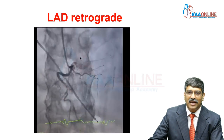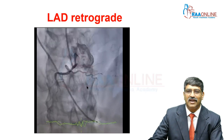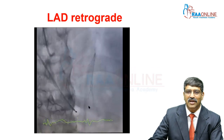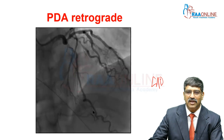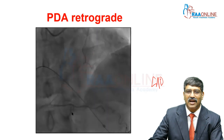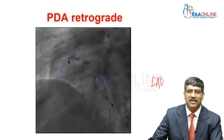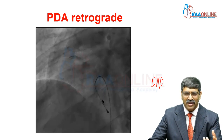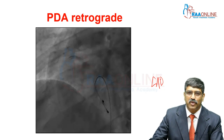Here you can see LAD is totally blocked, but here you can see the LAD is filling up from the right. LAD is blocked, but you can see a lesion. LAD is filling from the right circulation. Similarly, you can see this is a normal left circulation, but you can see the posterior descending artery coming from the left. And because your right is completely blocked, here is the right circulation, nothing is there. There is a temporary pacing wire here. Because right is compensated, the patient went into heart block and your pacing wire has been put.